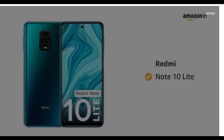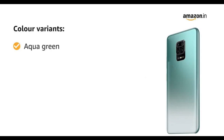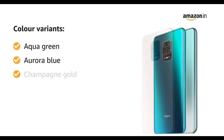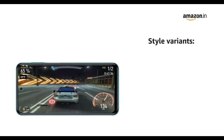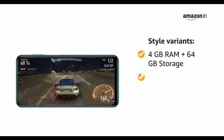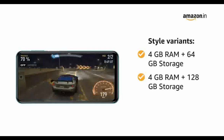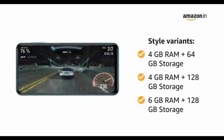Presenting Redmi Note 10 Lite. This smartphone comes in 5 color variants of aqua green, Aurora blue, champagne gold, glacier white and interstellar black. The phone is available in 3 style variants of 4GB RAM with 64GB storage, 4GB RAM with 128GB storage and 6GB RAM with 128GB storage.